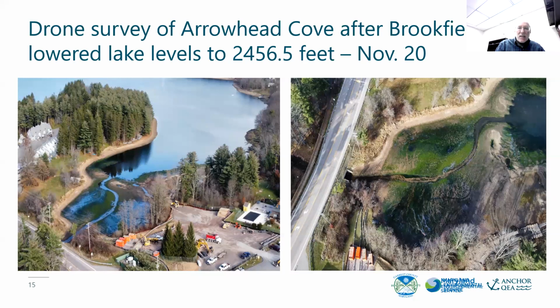So even though we asked Brookfield to lower the water levels, it does not exceed any of their permit requirements. And again, we thank Brookfield for working with us to help lower those lake levels. They lowered them for about a 3-week time period, beginning around November 20th. They dropped them down to that level.